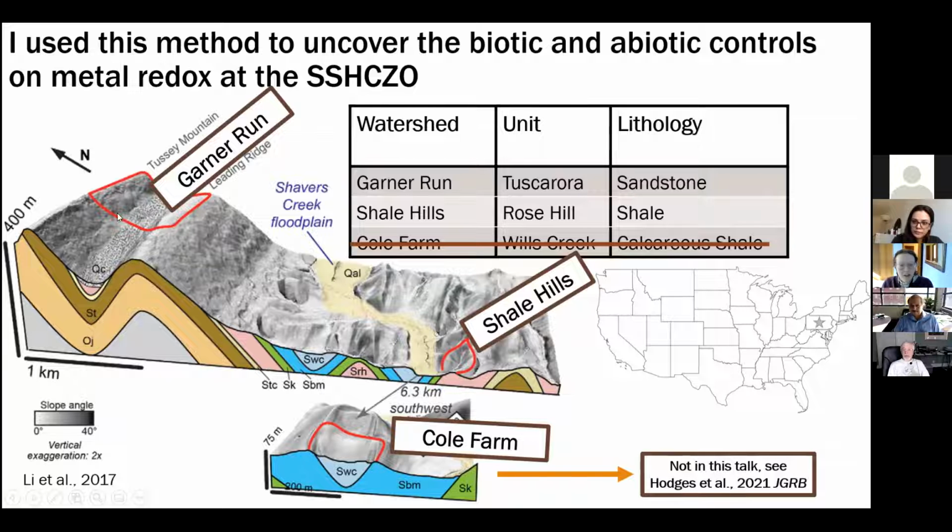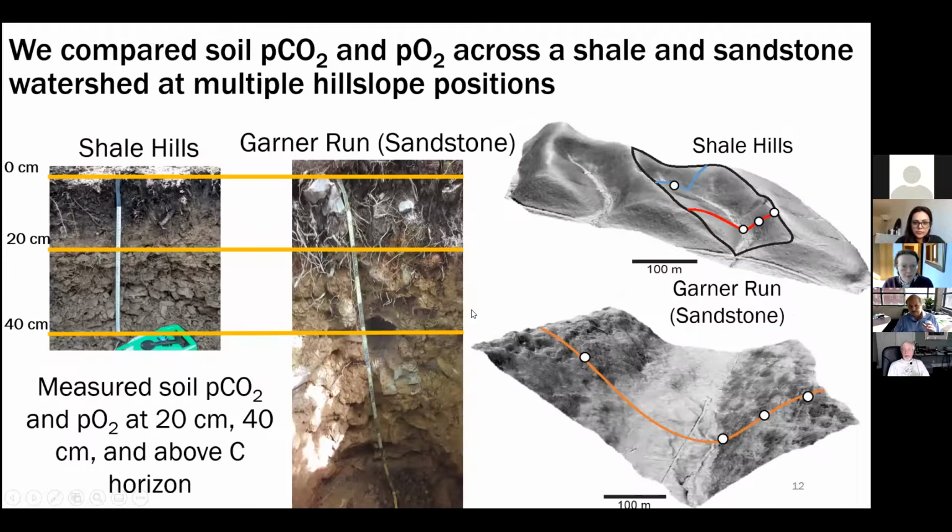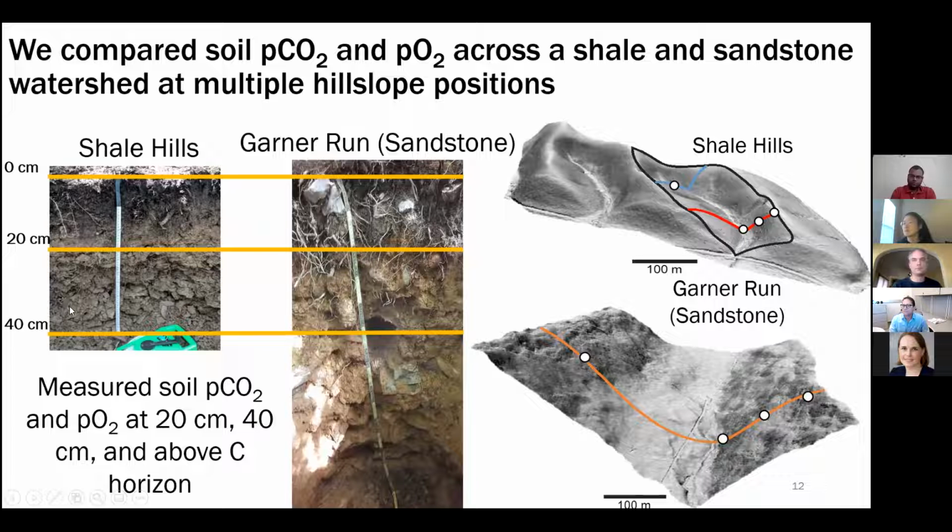And so these two soils are similar in that they're high in iron oxides, and they have these large cobbles in the case of Garner Run, which is the sandstone site, and then channers in the case of Shale Hills. But they're also different in that Shale Hills has more shallow soils. So these soils are about 40 centimeters deep at the mid slope, and then they get to about 100 centimeters deep at the valley floor.